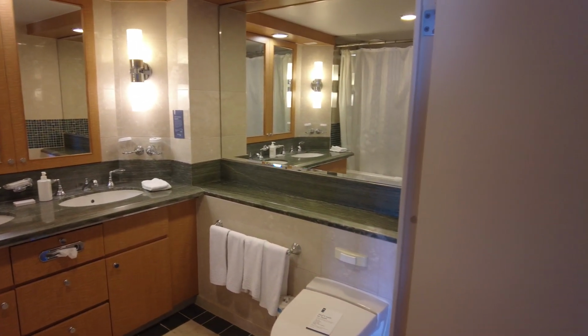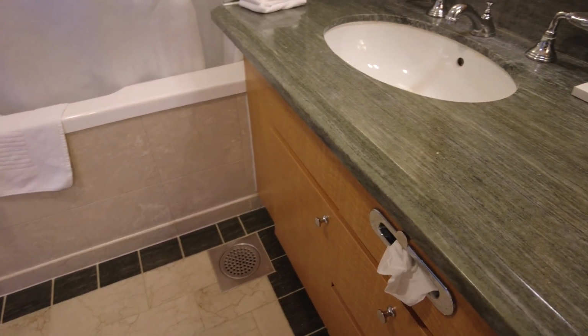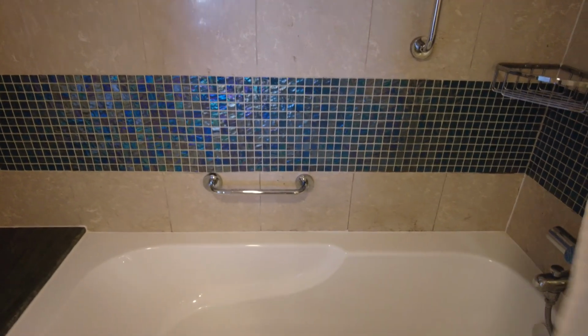You've got some storage on the shelf on the side here. You've got your toilet. There's our other sink. And beneath each sink, you've got some additional storage and some drawers. You've got a full-size tub. It is a bit of a step up into the tub.